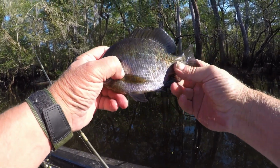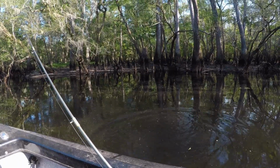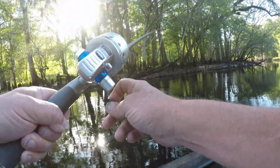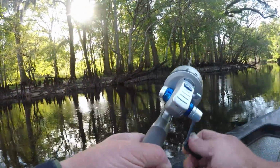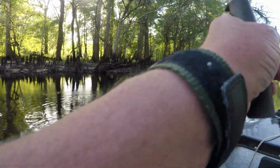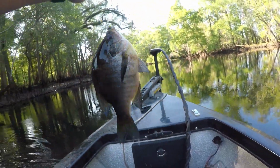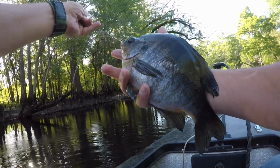They ain't hitting the old spinner so hard, because I guess they got all them caterpillars to eat right now. I got a nice something on here, I ain't sure what yet. Pound brim. I mean a pound brim.